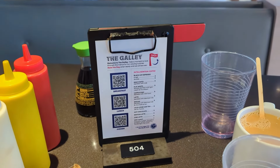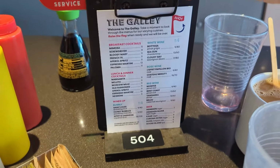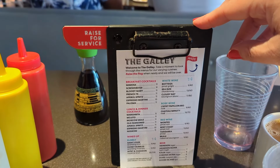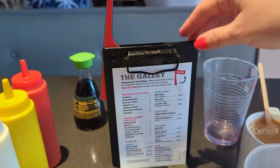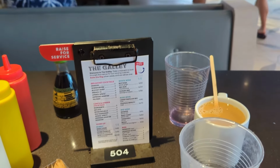So here at the tables, they have the menus that you can scan for specialty coffees. And then they also have drinks. And then if you don't want to go stand in line somewhere, you can just raise this flag and it'll say ahoy, and then somebody will come by to take your order. It's very cool.